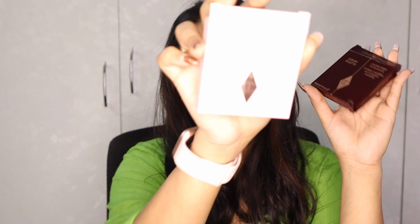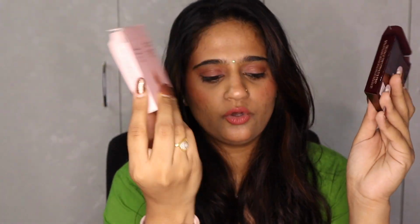The next thing I got is from Charlotte Tilbury. I never thought I'd say this name from my mouth. I got 2 palettes from them. One is the luxury palette and the other one is the Pillow Talk palette. Charlotte Tilbury is very famous for their Pillow Talk palettes. So I got both of these. I'm going to show you guys how they look in palettes itself. I want to show the packaging because packaging is completely different.